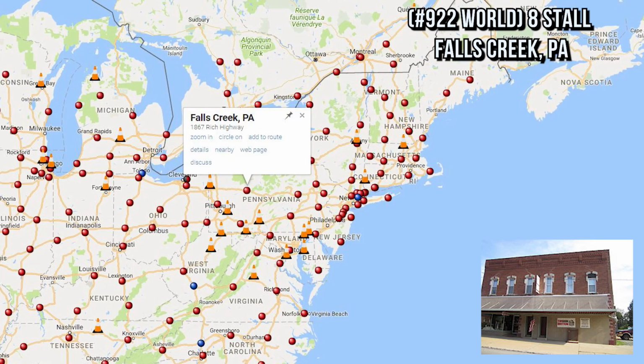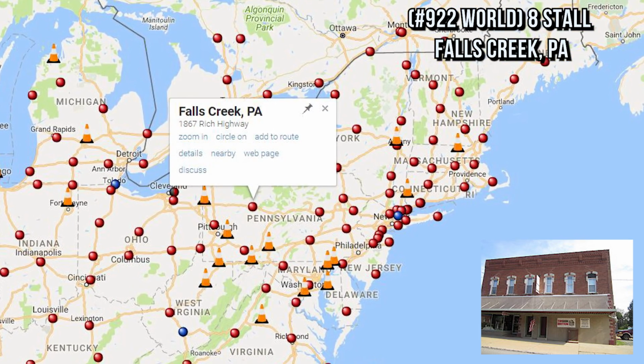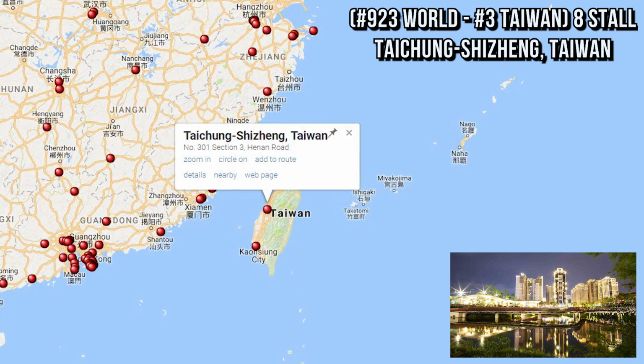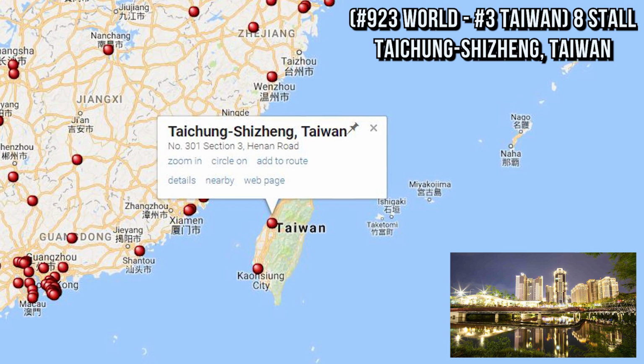Number 922 in the world and 831 in the USA is the 8-stall in Falls Creek, Pennsylvania. Now here's an exciting one. Number 923 in the world and number 3 in Taiwan is an 8-stall in Tashuang, Shizhang in Taiwan. So if you look at this one, you can actually get basically to anywhere in Taiwan. Yeah, I think Taiwan is covered now. Yeah, totally covered. We don't need any more.